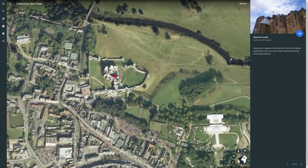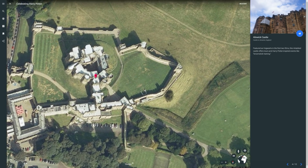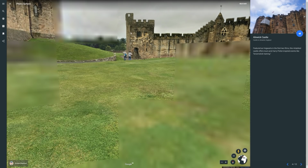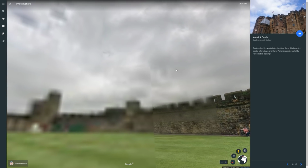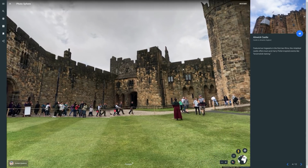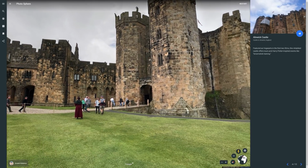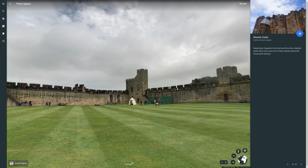Follows at Hogwarts in the first two films. This inhabited castle offers tours and Harry Potter-inspired events like broomstick training. I have no idea what broomstick training is, but it sounds... It doesn't sound fun at all, actually, I'm not going to lie. I reckon they must have done a lot of work to make this look like Hogwarts, because it doesn't really look like Hogwarts to me. I guess maybe they filmed bits near it rather than the whole location, and then CG'd it up a little bit. Is that where they do like archery and stuff like that, I guess?